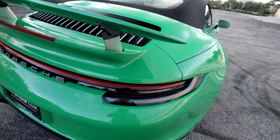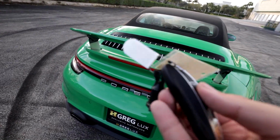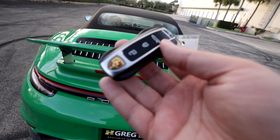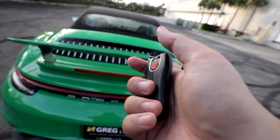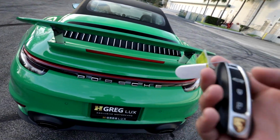And see if I can get the key out. I will turn the lights on for you in a second, but I've got the key right here. Pretty standard Porsche key, nothing crazy. I don't think they've even redesigned this key yet. It would be nice if it was a matching Python green, but who knows.